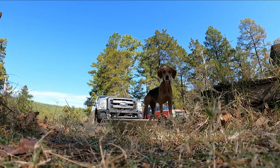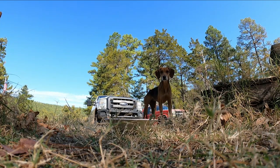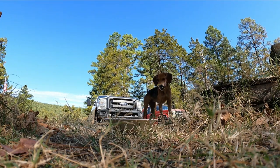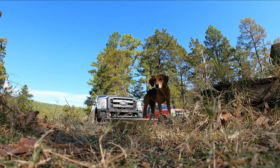I can't have a treat every time. She's watching every move I make. Come here. Come on. It's okay. You don't have to be so scared. I want that tail wagging soon. Come on. Come see me. Come see me. Come here.